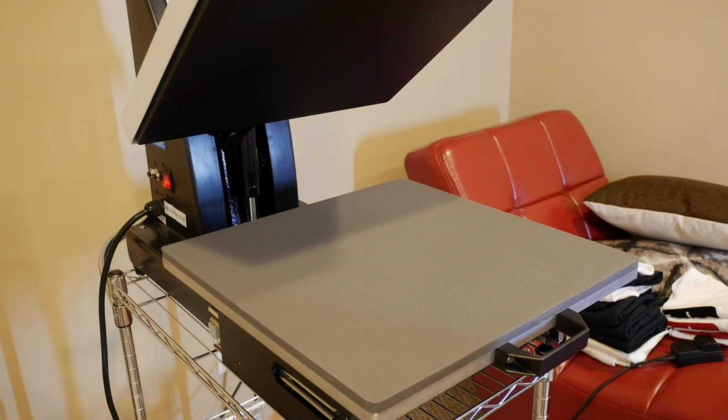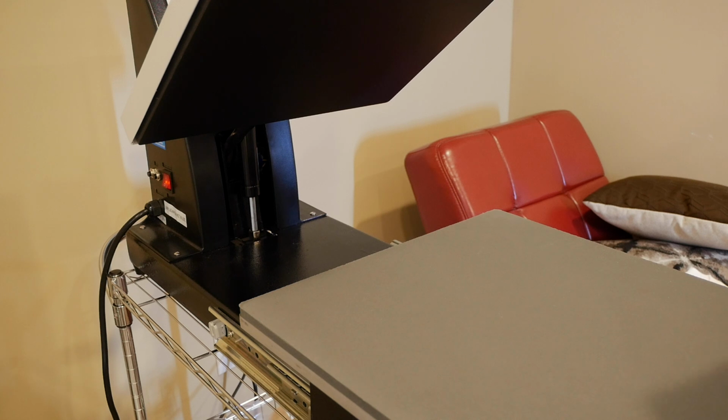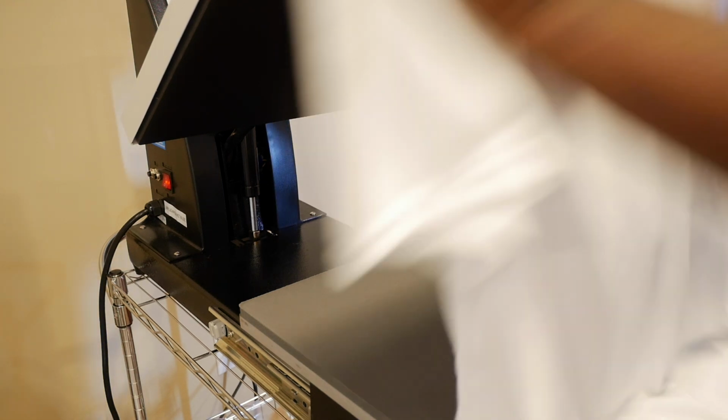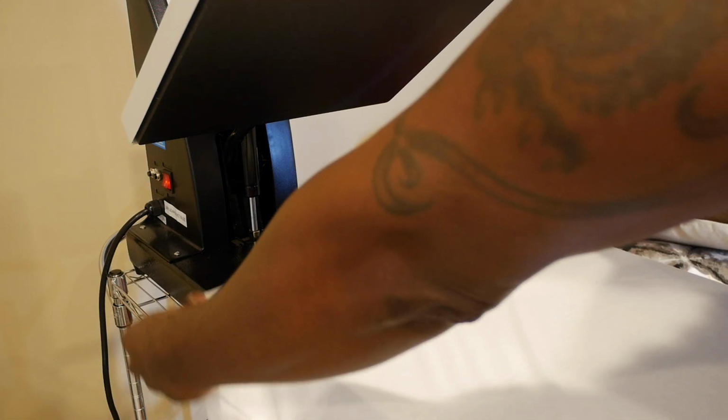Alright guys, you ready for this demonstration? I don't know if you're ready for this. Alright, so we're going to put our shirt onto the platen here.